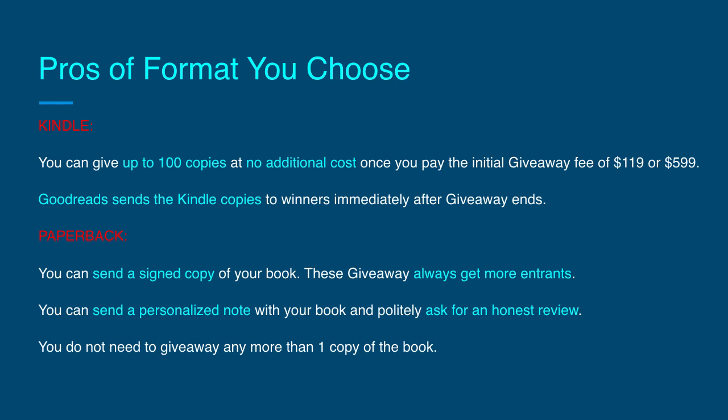So there is another layer that you cannot do when you give away a Kindle. You're not speaking directly to them, and you're not asking them for a review, and you don't even really know who they are. So I think that's pretty big.